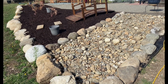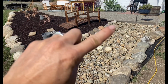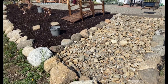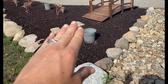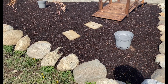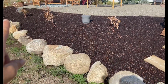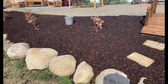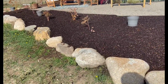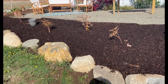Okay, and this right here might be my most favorite project that we're working on. We've got a dry creek. We created a patio area, got a bridge to cover up the septic access. And these are just some pavers that I have laid out right there just temporarily until I find ones that I really like. And then I planted the rest of the peonies all along here that I had started. The gray buckets are gonna be where hydrangeas are gonna go. And I already planted a bunch of muscari and what else? And crocus in here.